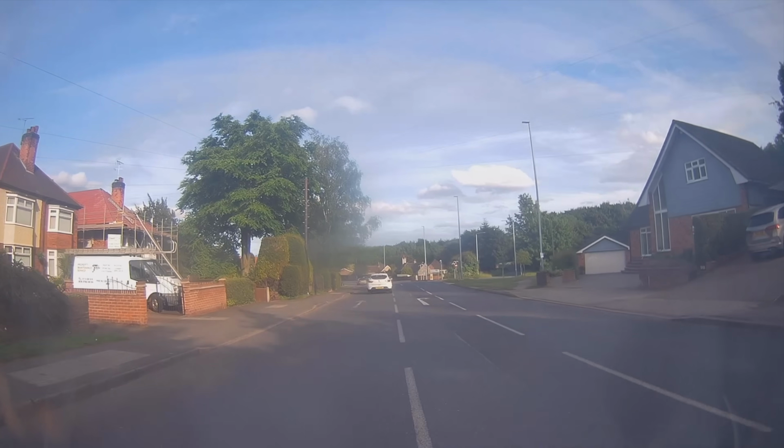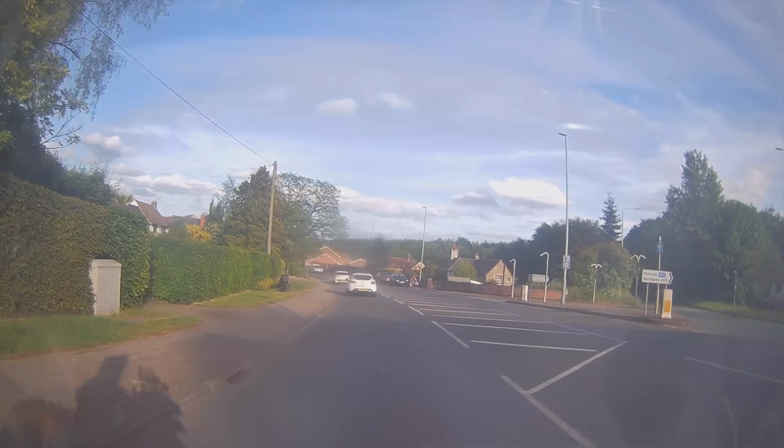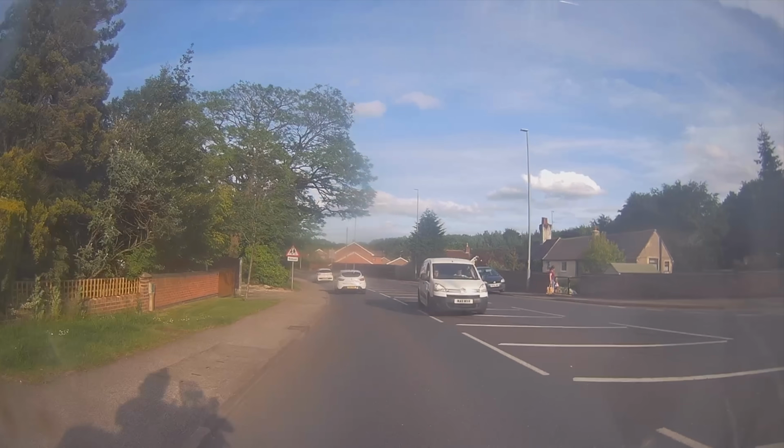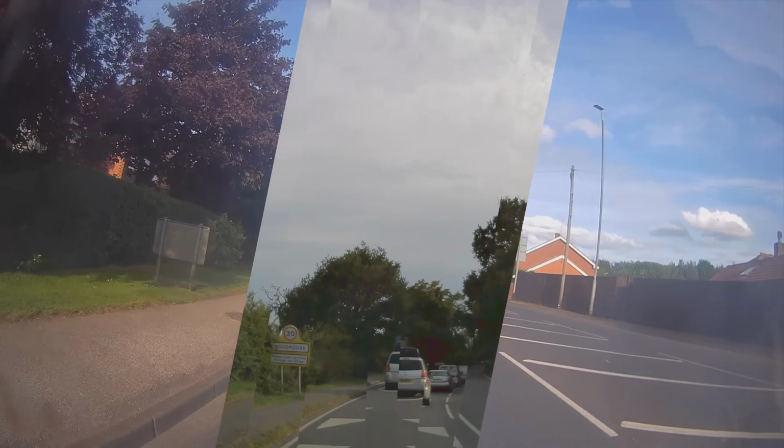Why do you think the van coming in the other direction cuts the corner so much? Whatever the reason, it was a dangerous one.